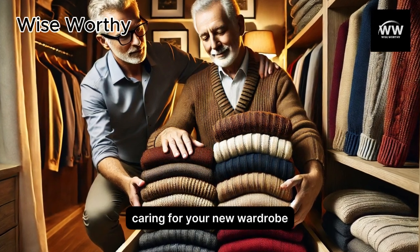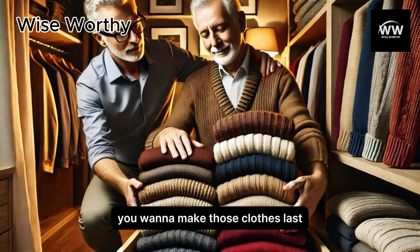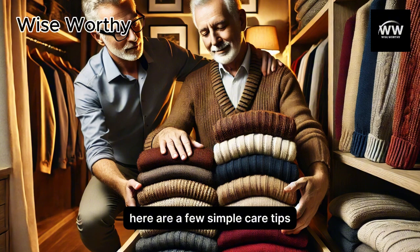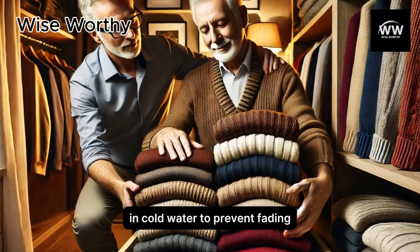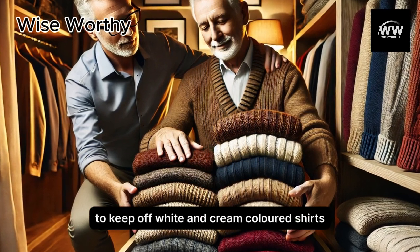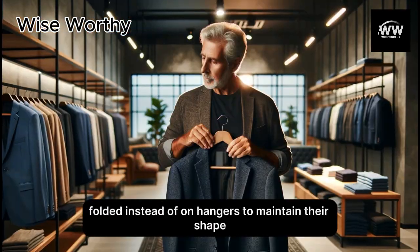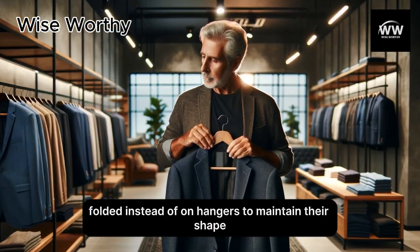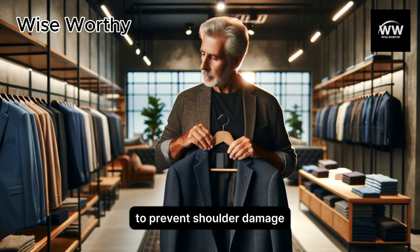Caring for your new wardrobe. Once you've updated your wardrobe with better colors, you want to make those clothes last. Here are a few simple care tips to keep them looking fresh. Wash dark colors inside out in cold water to prevent fading. Use white vinegar in the wash to keep off-white and cream-colored shirts looking bright. Store sweaters folded instead of on hangers to maintain their shape. Invest in good wooden hangers for jackets and blazers to prevent shoulder damage.